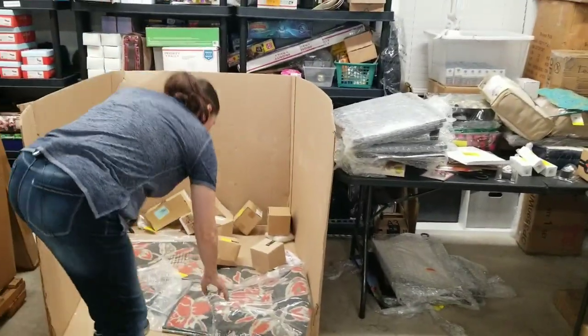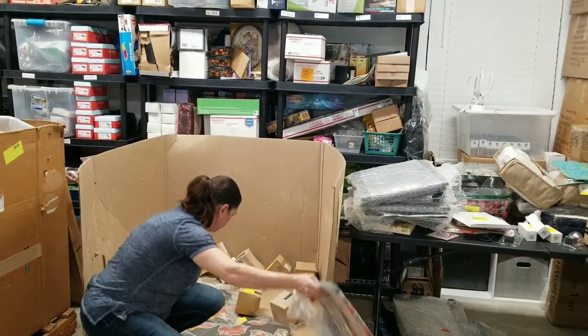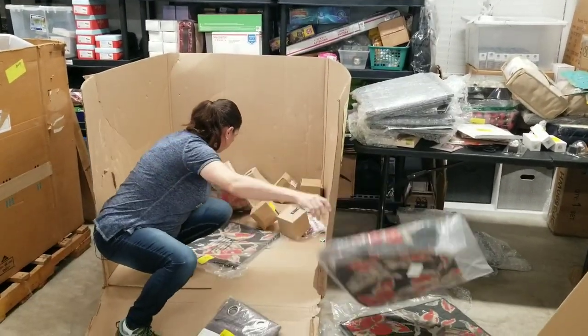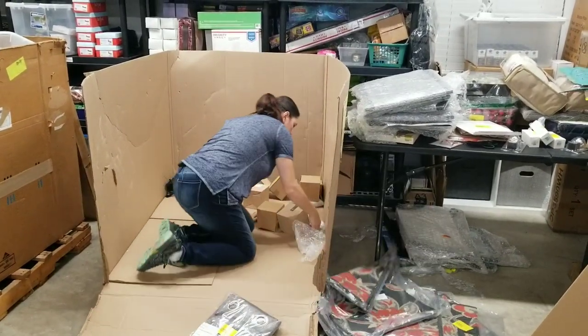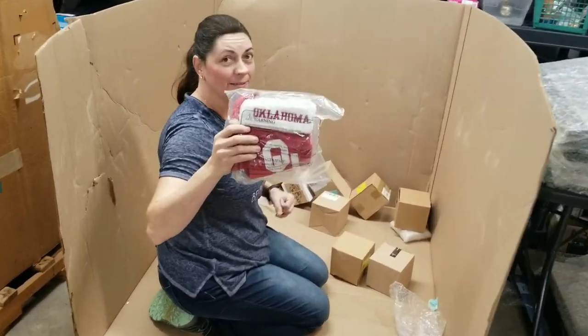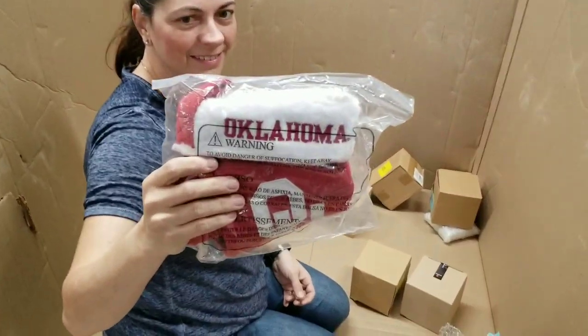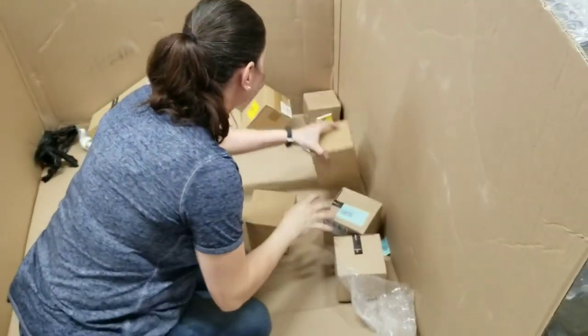Awesome. Then we got a bunch of rugs. They sell pretty good for you. Yeah, they do. All the same kind, all the same size. Oklahoma, where the wind comes sweeping down the plain. See? It's in Oklahoma. Stocking. More candles. Candle, candle, candle.